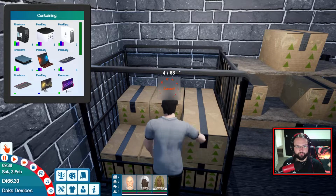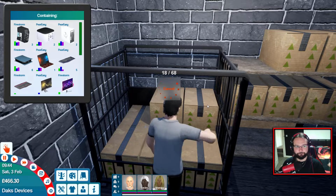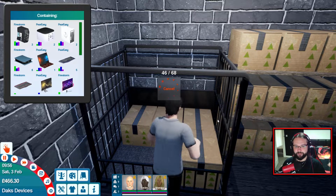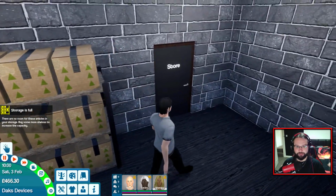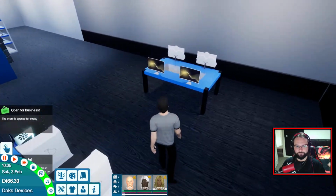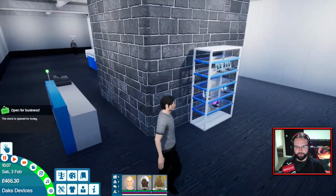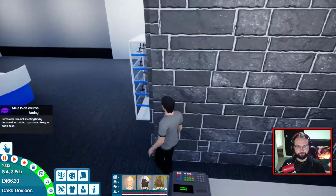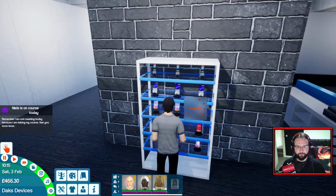Yeah, we're ordering a lot of stuff at the minute as well. I know I said I really probably didn't need to expand this storage area, but I am starting to have doubts again. Excuse me. They're all good. Let's see if we can top these tablets up a touch. And same with the phones.